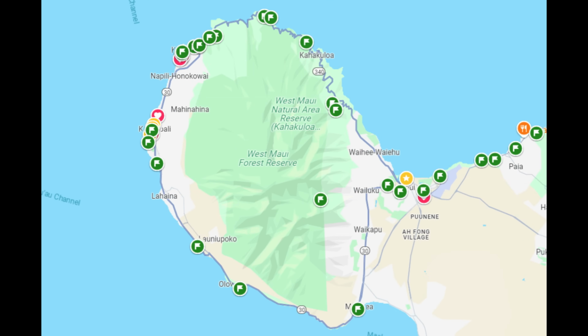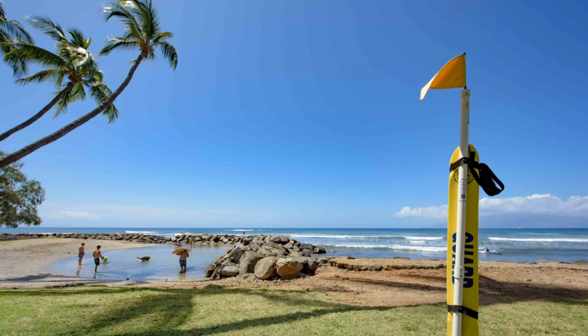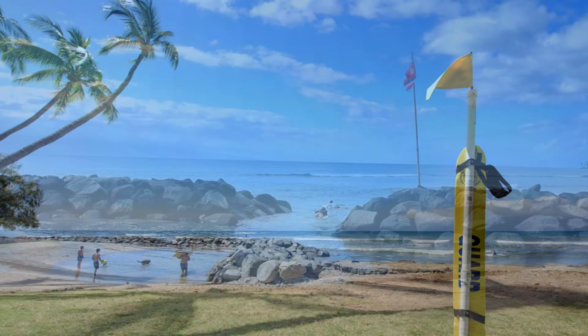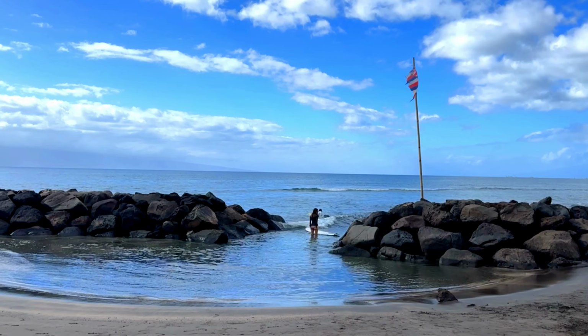Next up is Launiupoko Beach. It's another more locals beach and one of the best for swimming. There's a natural lava rock wall which breaks incoming waves further out, and it's a great beginner-friendly snorkeling spot as well.